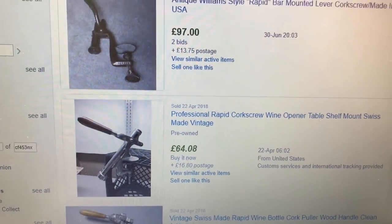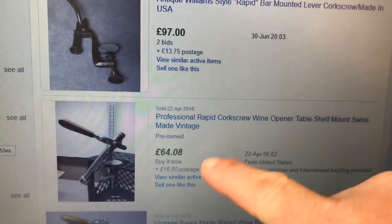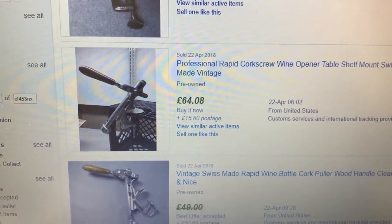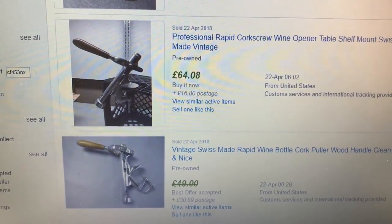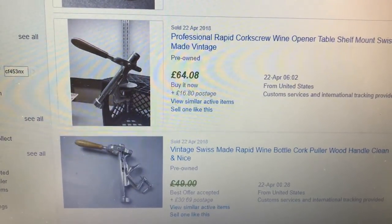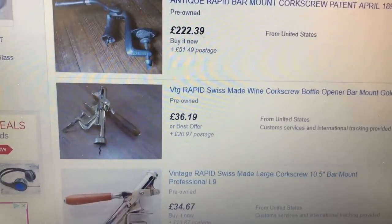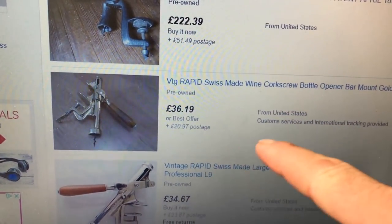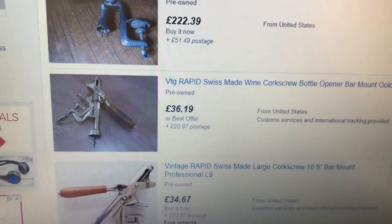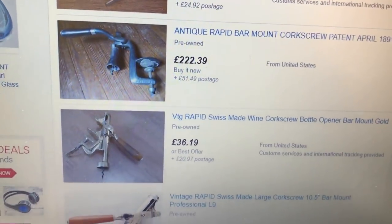Now, sold prices, these are for the Rapids, the same as what I got. That one's an older one, so we don't count. But these two here, very similar to what I have, £64 and £49. So I'll put it up for £75, £85 and wait for an offer. Most of the ones we were looking at up for sale for £30s and £40s were in America. So by the time they pay another £20 shipping and pay customs charges and wait for it to get to you, it's a waste of time. They won't buy them.